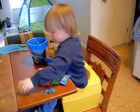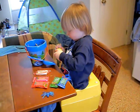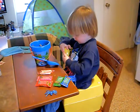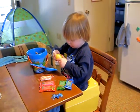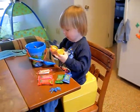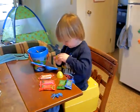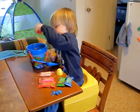Are you going to put it back in there? Oh, okay. Now that you know what's in there, the mystery is gone. Not to save it. Alright. Found it. What else is in your bucket? Keep looking. More eggs? Yeah.